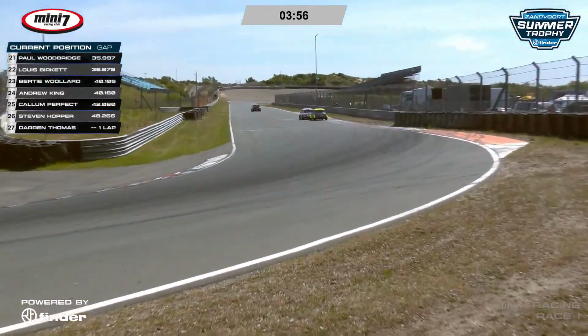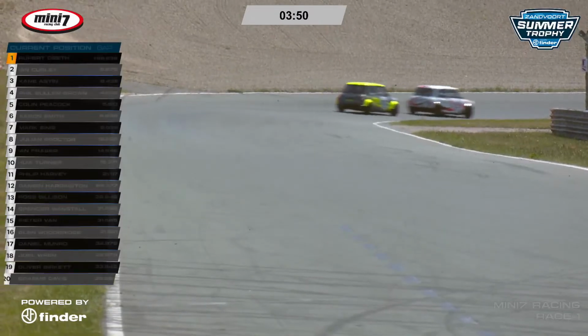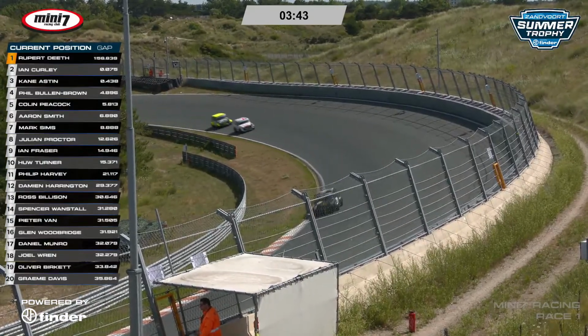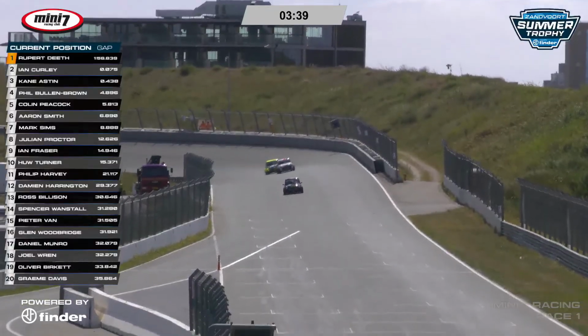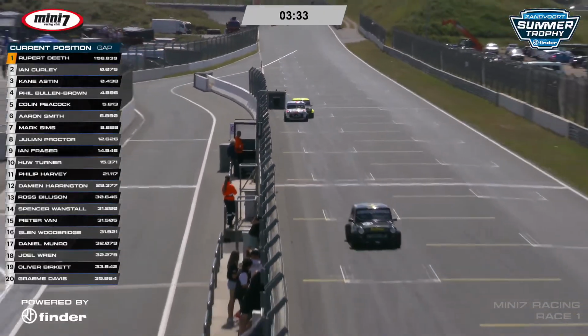Ian Curley has got guts. He just let it rip, I think it's called in some places. Behind them, I think we had Phil Bullen-Brown lost a place. I think it's Aaron Smith who gained the place, isn't he? Now Phil Bullen-Brown is back to fifth, and Colin Peacock is now on fourth.